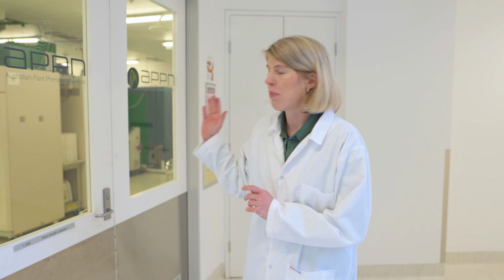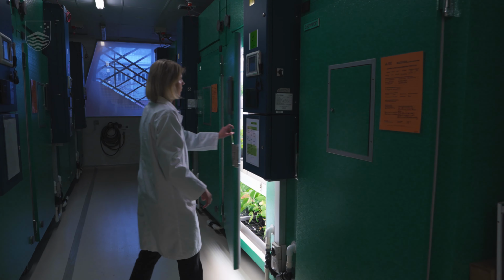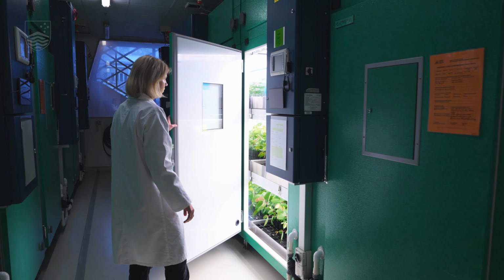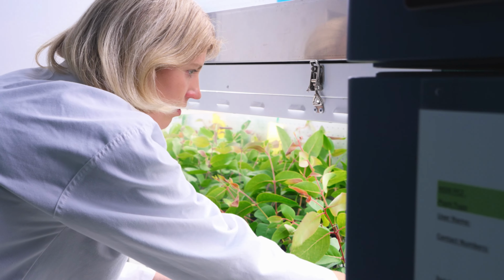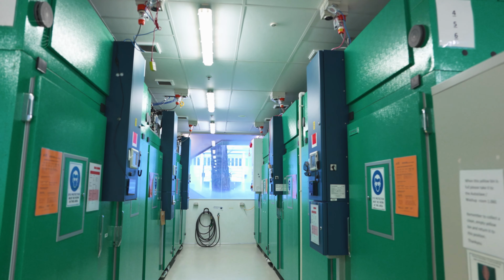So here we have the Plant Growth Facility, or PGF for short. Within the PGF we have 26 reach-in growth cabinets that users can access, ranging from one-tier chambers where you can grow tall plants like rice plants, to three-tier chambers where you can grow small plants like Arabidopsis, for example. All our chambers are fitted with dynamic climate control, so you can modulate weather conditions from almost anywhere in the world.